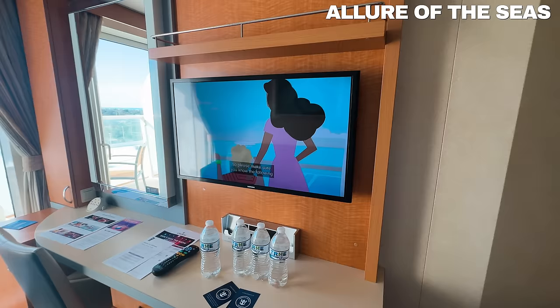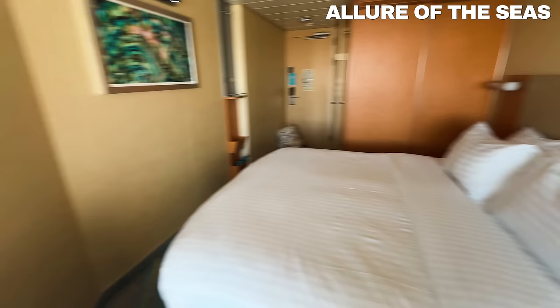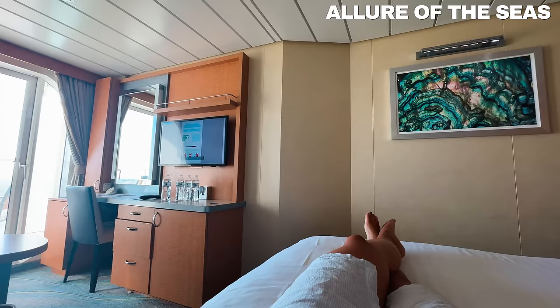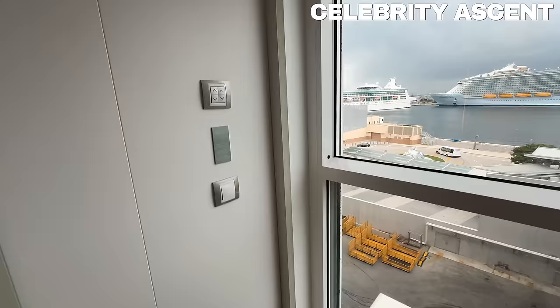It's pretty interesting that they have the TV over here and my bed over here. So technically, I have to sit right here to enjoy the TV and not on my bed. It's kind of hard to see, especially if I want to sleep over here. But since it's just me, I'll probably just sleep here in the middle. How's your room, Cullen? What does this button do?